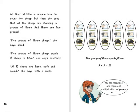At first, Matilda is unsure how to count the sheep, but then she sees that all the sheep are standing in groups of 3, and there are 5 groups. "5 groups of 3 sheep," she says aloud. "5 groups of 3 sheep equals 15 sheep in total," she says excitedly. "All 15 sheep are here, safe and sound," she says with a smile.